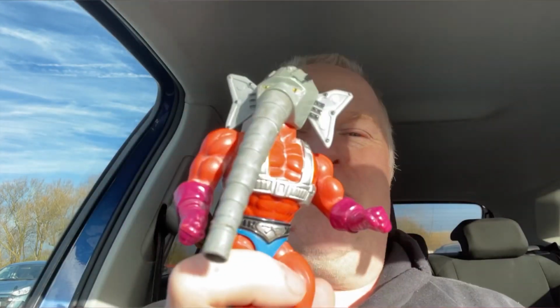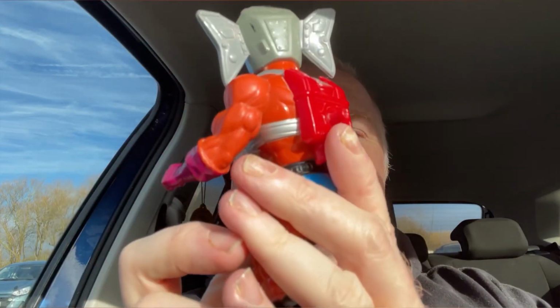Next, can't remember what he's called. Is it Spouto or something like that? Basically, you fill him up with water and you can squirt out of his beak end. Beak end's a northern word for nose. But yeah, like him. Haven't seen him in the wild before, so I had to pick him up. All of these figures range from between £8 up to, I think the most expensive was £15.